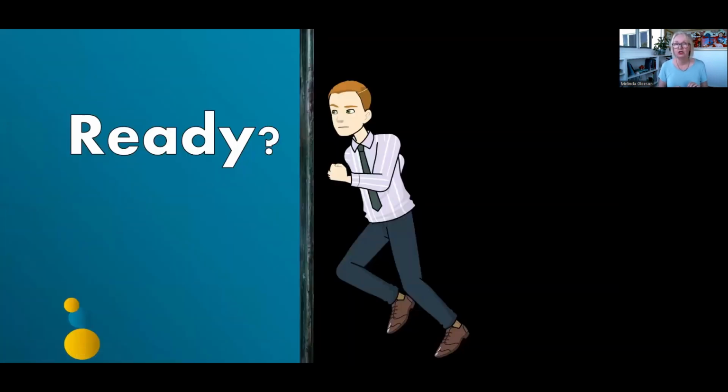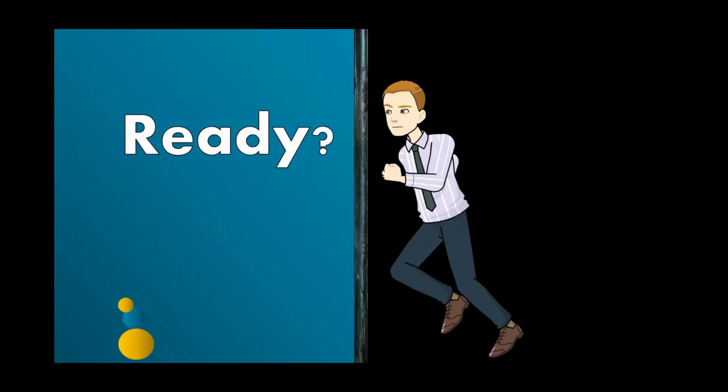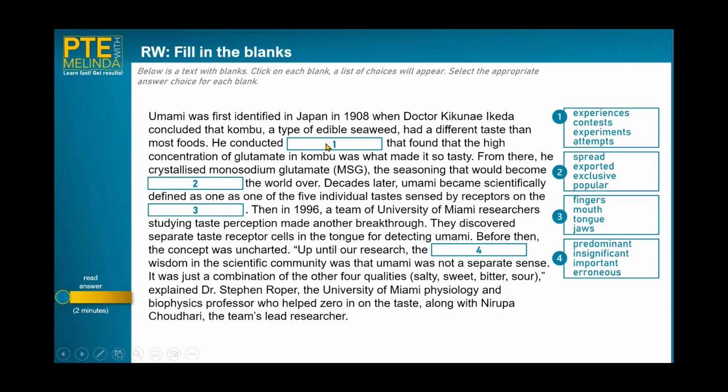Are you ready? You're going to do one now. Okay, so in the test, these are all drop downs. I can't do a drop down on a video, so I've put them here on the right hand side. You've got your four words for gap one, you've got your four words for gap two, and so on. I've got 2 minutes on the timer. I'm going to give you a little bit more than that because in the test, it should take you 2 minutes, but if it's up to 2.5 minutes, sometimes that's okay for a longer text, for a difficult text. So I'll give you a little bit more than the 2 minutes.